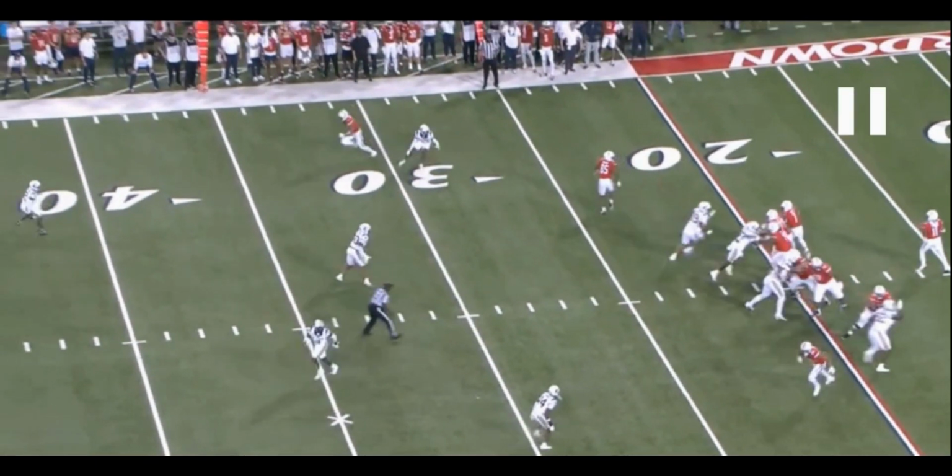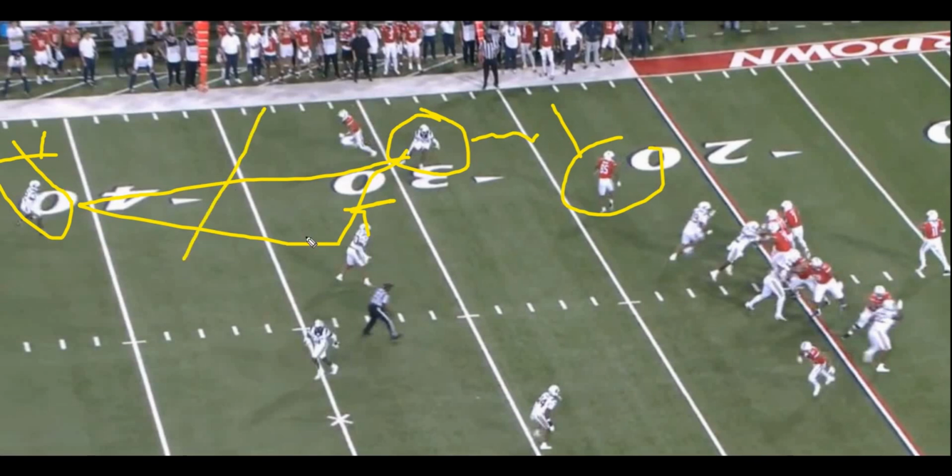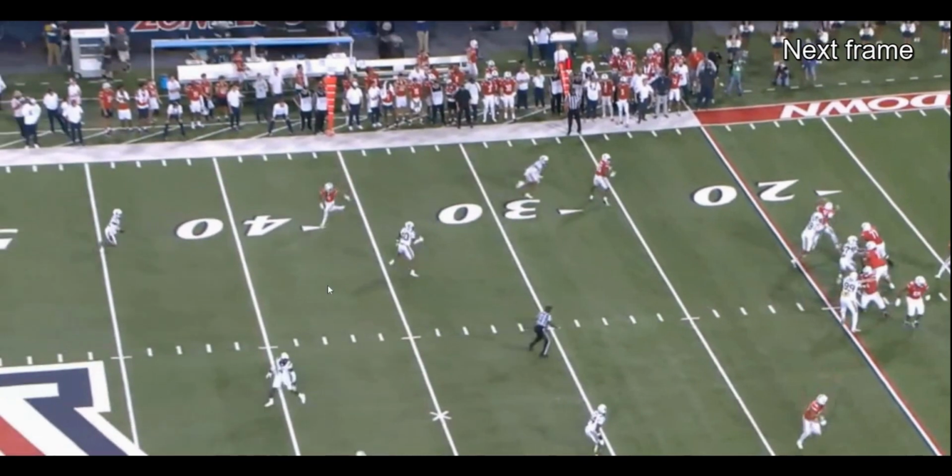Outside release. Now the defense is in this triangle type coverage here where you've got this wall inside underneath zone defender. You've got that flat defender who is kind of taking the cheese a little bit from 85's release down into the flats here. And then you've got that safety playing over the top. Now against Cover 2, you want to try and attack this area of the field. So watch him push up, sell the post, and now you've got this wall man leaking out a bit.